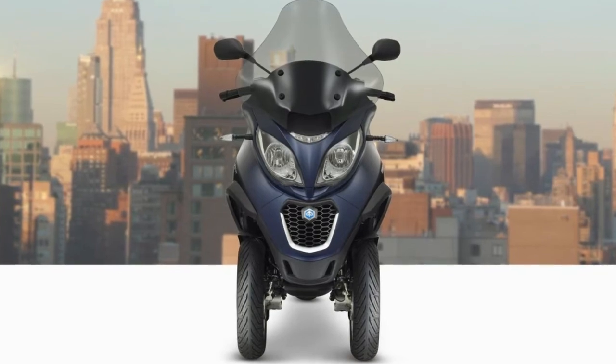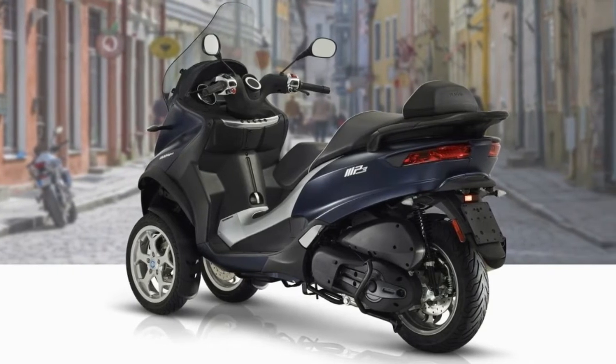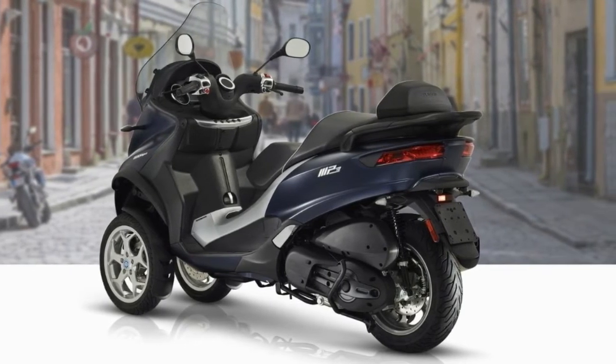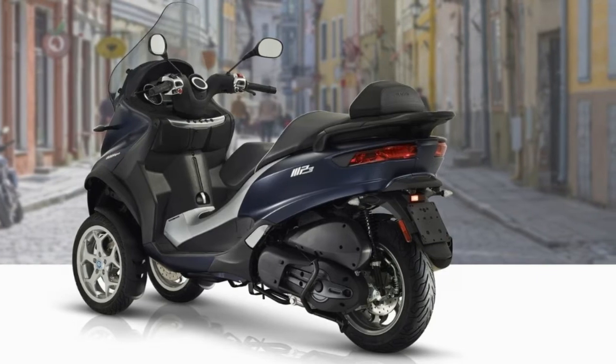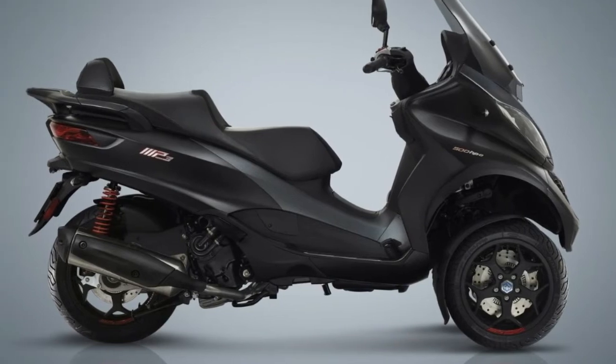A short tunnel breaks up the step-through a bit ahead of the narrow saddle that starts out narrow, but quickly flares out to cradle the rider's butt at a comfortable 31.1 inches high. The rise to the pillion forms a lumbar support for the pilot while the passenger gets a butt stop of their own to help keep them aboard, plus a J rail that doubles as an anchor for your bungee cords.